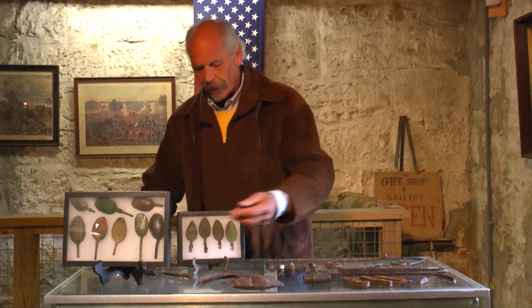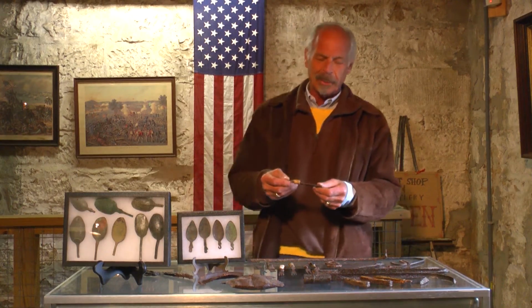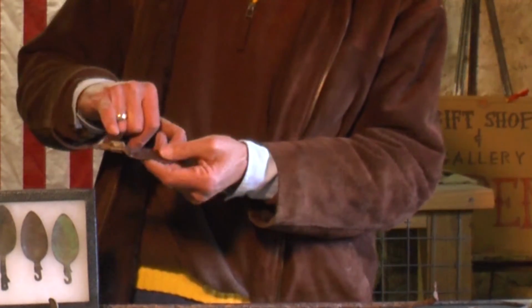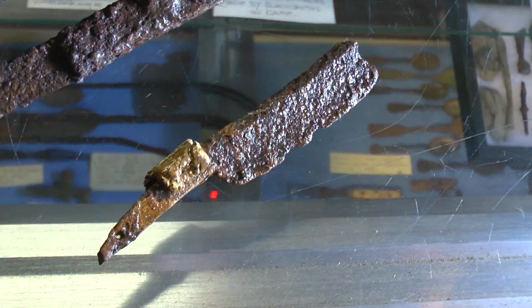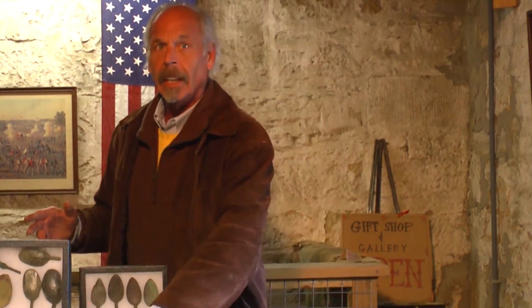And then along as we're talking knives, we might as well talk straight razors, edge stuff. This is an interesting piece, and the only reason I have this is because it has a bullet. It has an improvised handle. Somebody took, looks like a three-ring Yankee minie bullet, carved and slotted it, and actually made a handle for his straight razor. But this is all typical debris.